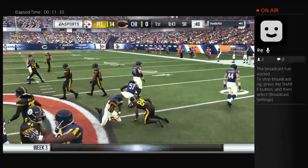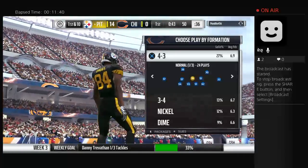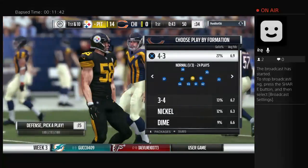Only 29 yards on the punt there. Definitely not his best. And the Steelers will go on offense here, 1st and 10. And Pittsburgh getting set to take the field.